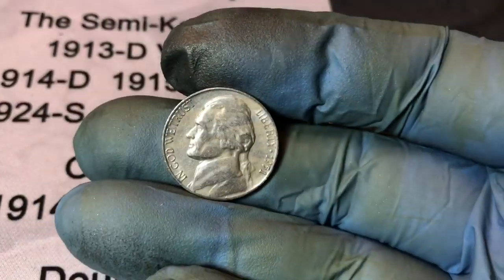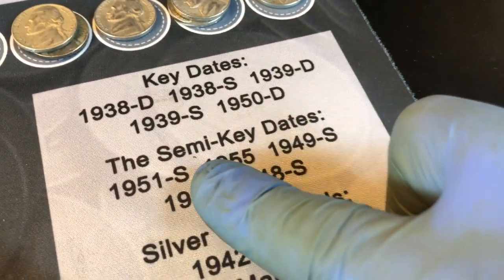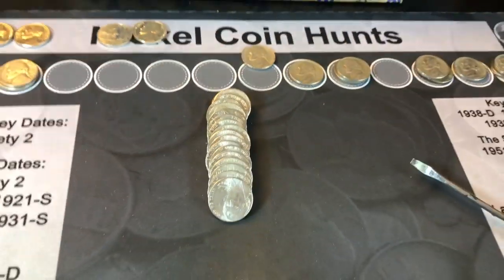Roll 48, and B of A is trying to pull out a Hail Mary here at the end. They got a 1951, and sure enough, it's a 51S. And just like the other box, 51S is a semi-key date. I'll take that one. It's not in bad shape either. 1951S, semi-key, in the box.